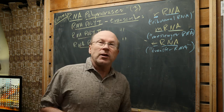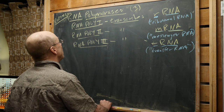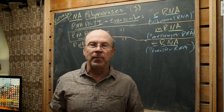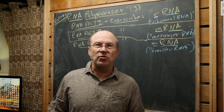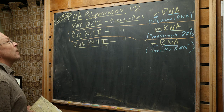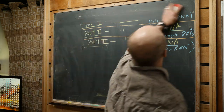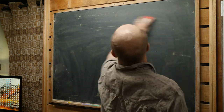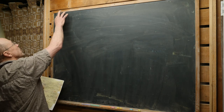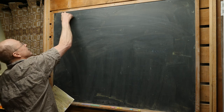Okay, what we're really going to have to do, though, where most of our detail is going to come in, is going to be right here. We are going to spend most of our detail crunching time getting into this crazy world of messenger RNA. It's a good board, it's a short board, but we need a big board. So I'm going to have to erase this one. All right. So what we're going to do is we're going to look at this whole process of making messenger RNA.